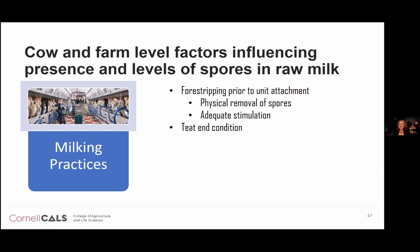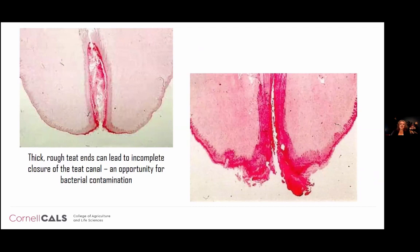And so moving on to teat end condition, this is a cross-sectional micrograph of two teat ends. The one on the left here is a healthy, smooth teat end. The one on the right here is a damaged teat end with a lot of calluses, a lot of damage. You can see the teat canal here, and right here at the end is this little sphincter that closes 30 minutes after milking. That muscle closes in order to prevent contamination of the teat canal with bacteria that are in the environment. So when the cow is laying down in her bedding or on the pasture for 12 hours or whatever, the bacteria are not able to enter into this teat canal.